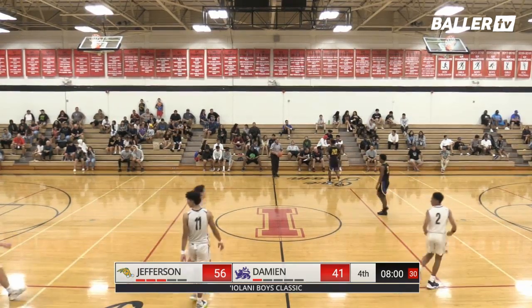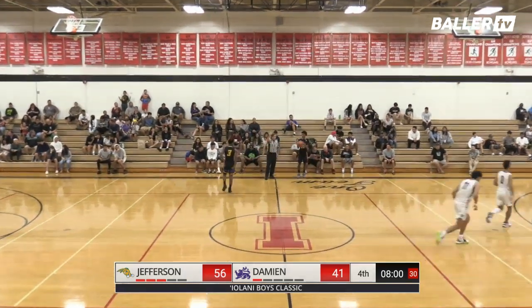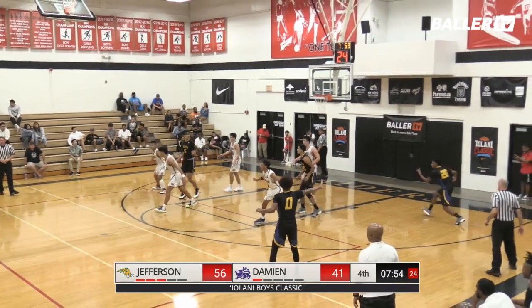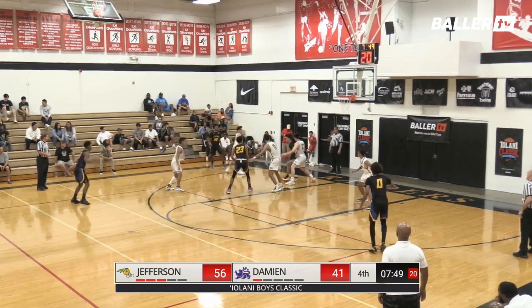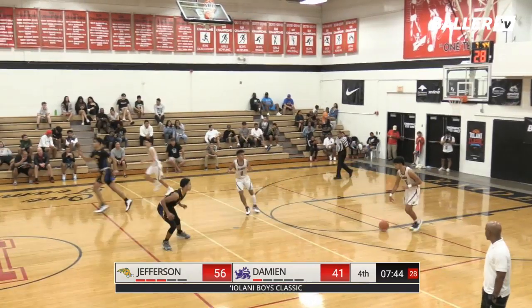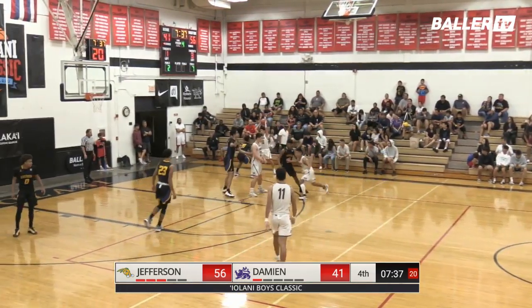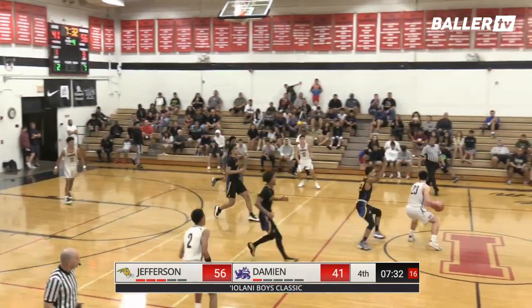Democrat basketball to start the fourth quarter. Fourth quarter underway here at the 2019 Iolani Classic, and the Jefferson Democrats are trying to punch their ticket into the quarterfinals. They give up a turnover here to start the fourth quarter. Damien Monarchs have held their own throughout. They've watched the deficit kind of creep upwards. It's at 15 right now, trying to find their way back.